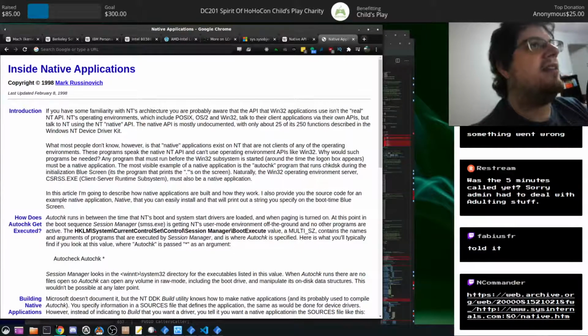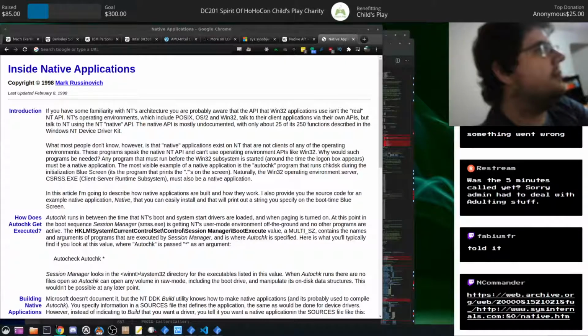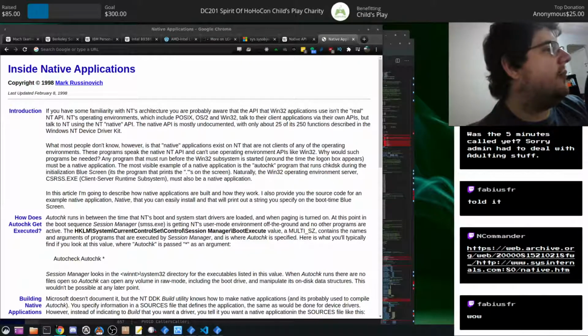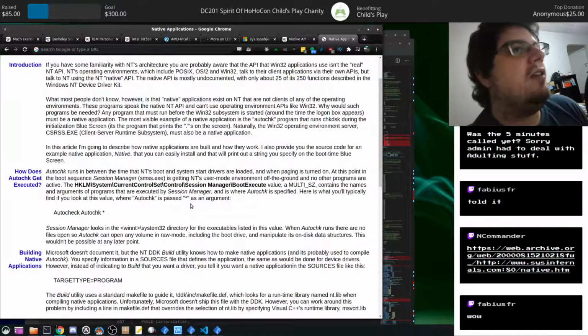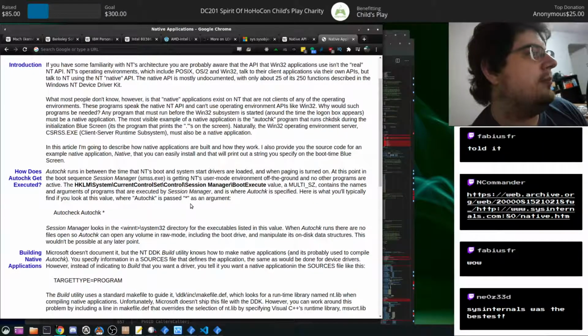Oh man, this is on Sysinternals. Remember when they were around and they were like awesome? It was a while ago. So anyway, once again, this talks about AutoCheck and basically how native applications are started before CSRSS, which is the runtime system.